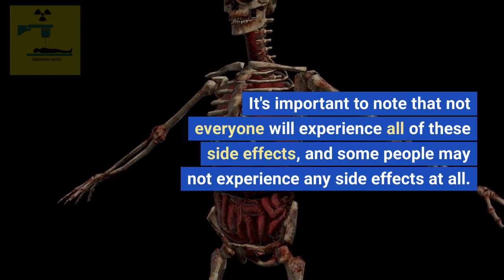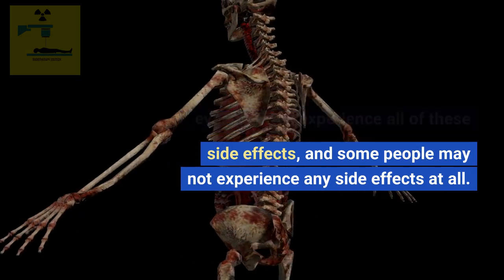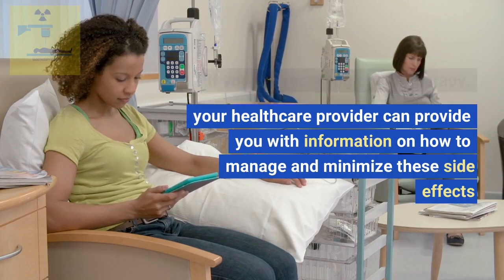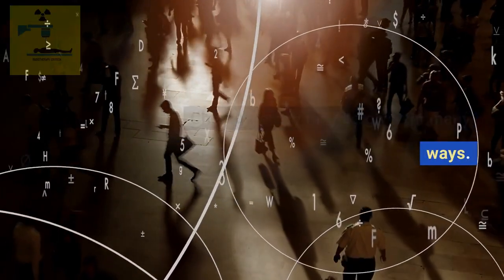It's important to note that not everyone will experience all of these side effects, and some people may not experience any side effects at all. If you are receiving chemotherapy, your healthcare provider can provide you with information on how to manage and minimize these side effects. Chemotherapy may be given in many ways.